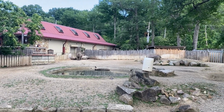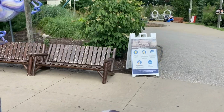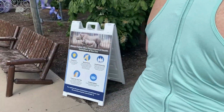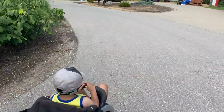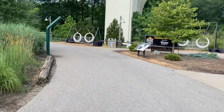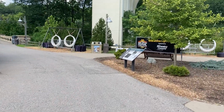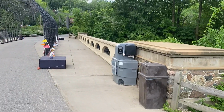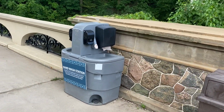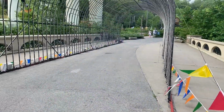And as you can see, they have signage telling people to stay safe, make sure they're keeping social distance, washing their hands, and that face coverings are required. Here they have a hand wash station. So the zoo is kind of keeping up with that stuff.